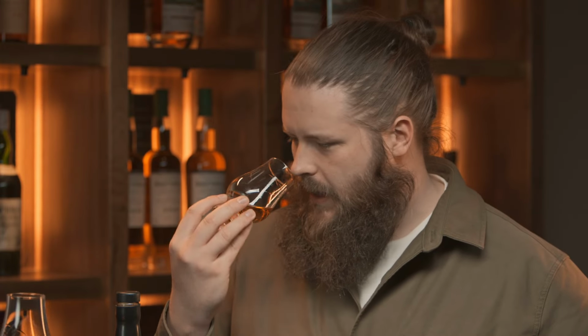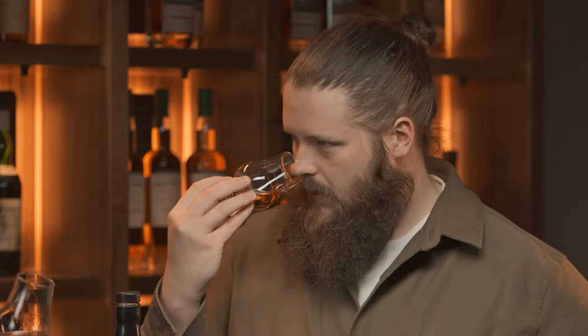How much of that sherry do you feel you're actually getting on the nose? On the nose, not a lot. I think if I was tasting this without knowing anything about it, the only telltale sign is just this slight hue on the colour, and not getting much from the nose. Oh, 90% of whiskey drinking is the power of suggestion.